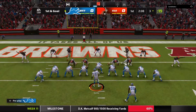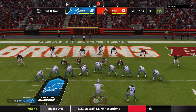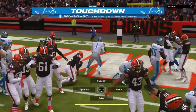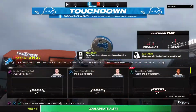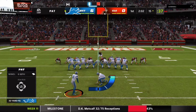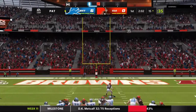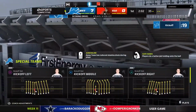Here we go now on first and goal. And he's going to take it in for a Lion touchdown. A great effort there with his 16th touchdown of the year. And the Lions are going to take a first quarter lead. Extra point by Seibert up and good. And it's now a 7-0 game.